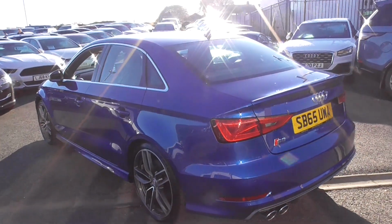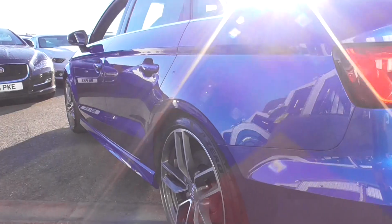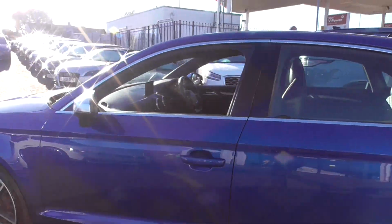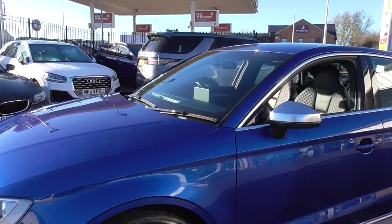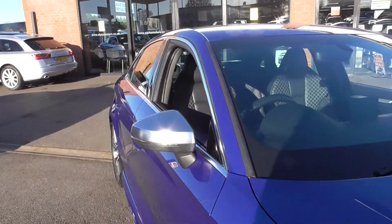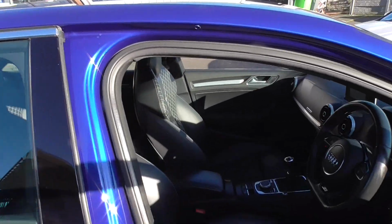But the car itself is in nice order, so just looking down the side of the car you'll struggle to find any dents or dings. No bumper corner scuffs. Mirror caps are in nice order. And then stepping through to the interior, as I mentioned, we've got the Bucket Super Sport seats.